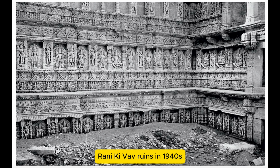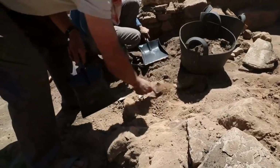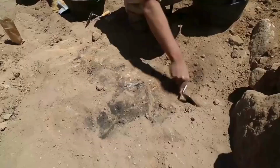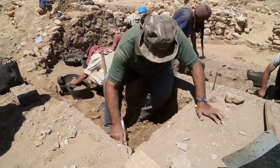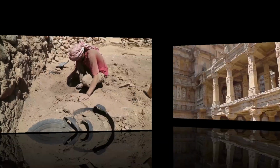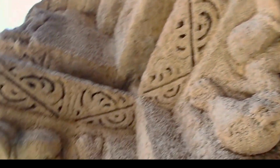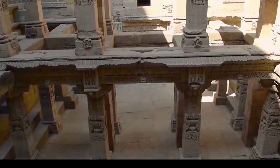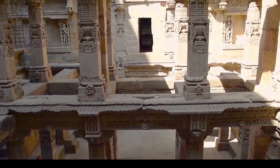In 1947, the ASI undertook a systematic excavation of the site. As they dug deeper, they uncovered the topmost parts of the Stepwell. What they found was astounding. A beautifully carved structure, still largely intact despite being buried for centuries. The excavation revealed intricate carvings and sculptures that had been protected from weathering by the silt. This preservation allowed archaeologists to study the details of the craftsmanship and gain insights into the art and culture of the Solanki people.